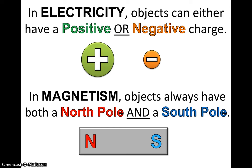If you were to cut this bar magnet in half, you'd actually get two magnets, each with a north and south pole. This is sort of like how everything has a front side and a back side. Even if you cut something in half, it still has a front and a back. You can't have an object with just a front and no back, or just a back and no front. They always exist together. That's how you can think of north poles and south poles. Now, electricity is fundamentally different from magnetism in this way, but that doesn't mean they're not related to each other. In fact, they're very closely related to each other in a way we're going to get into very shortly.